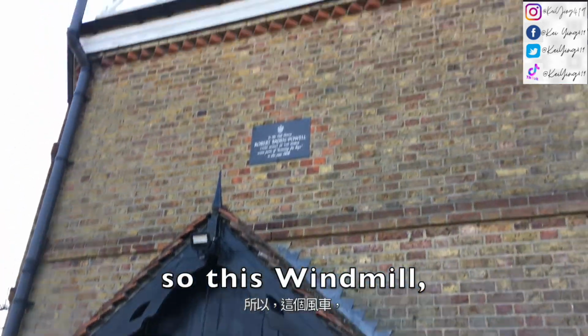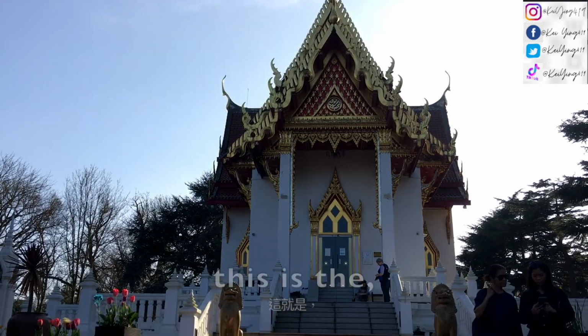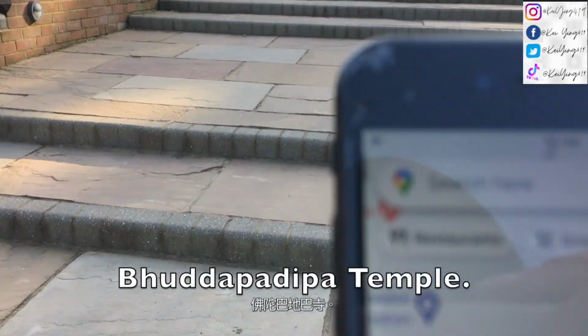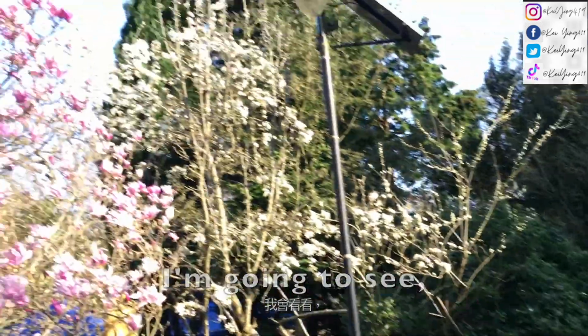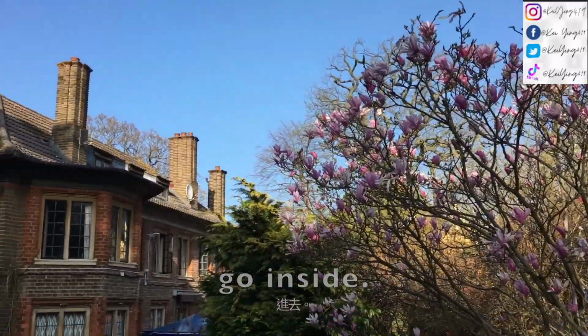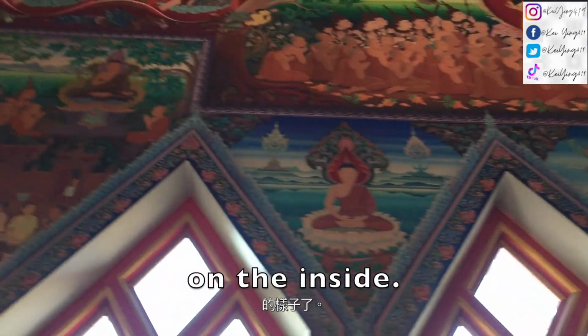Oh, so this windmill was built by Charles Mark. So this is the Buddhapadipa Temple. I'm gonna see if I can go inside. This is what it looks like on the inside.